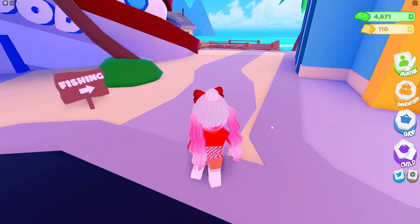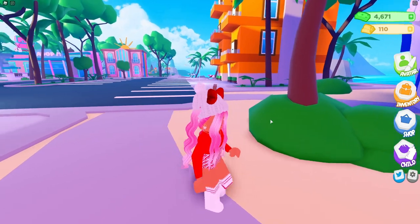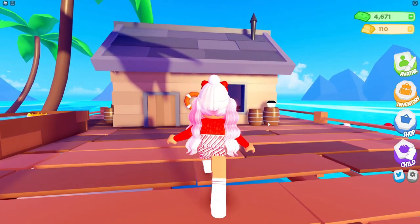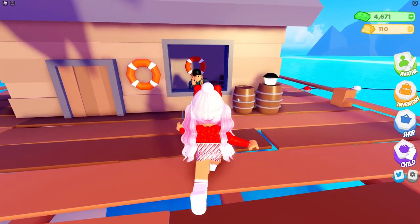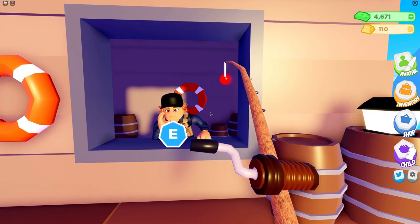Now there is only one way you can make money, and that is by going fishing. Go to the seafood restaurant, it is in the corner. Then you guys will be able to see the little fishing area over here and then the little fishing shack over here. Okay, so in order to start fishing, all you have to do is go up to this person right here. I actually don't know his name. Look at him, he's just staring at us like this.